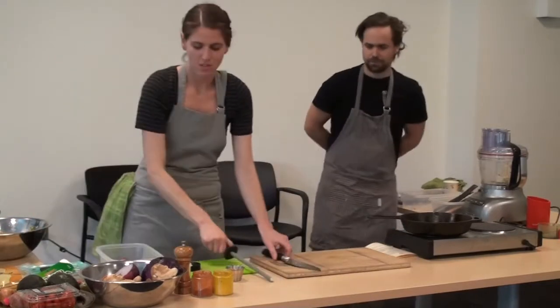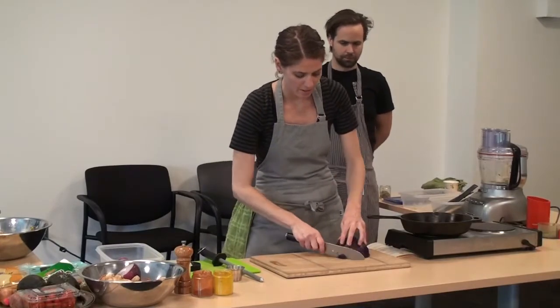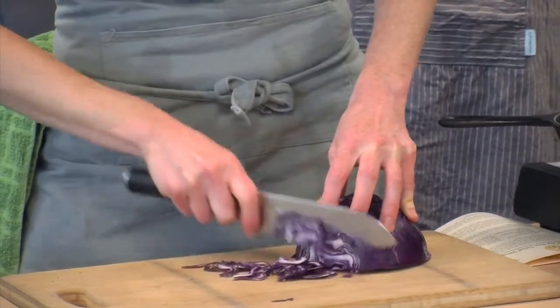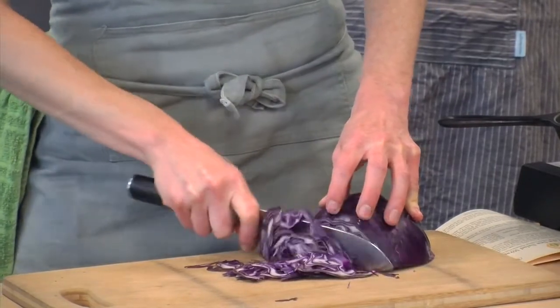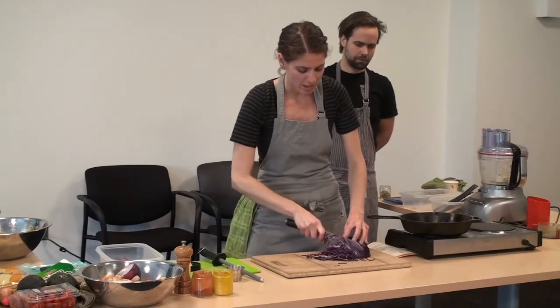All right, so the rest of our ingredients are thinly sliced red cabbage. So we have this one cut in half. Red cabbage is excellent for you. It's very, very good at fighting cancer before it starts. Has anti-carcinogenic properties. And I'm just slicing it really thin. I also love red cabbage just because it's so beautiful and adds a lot of color to dishes.